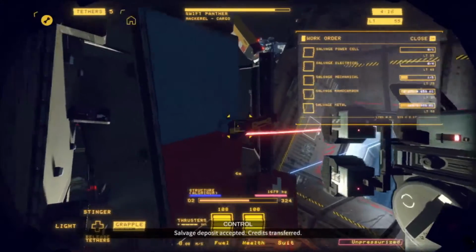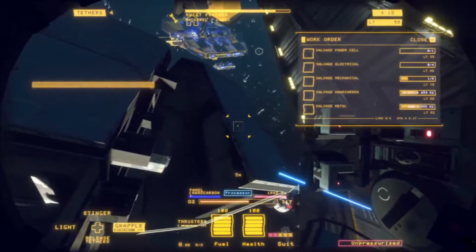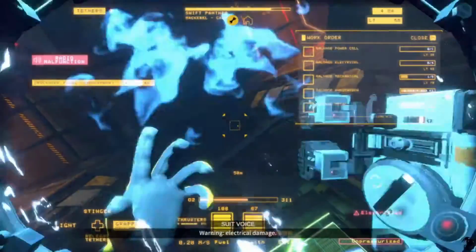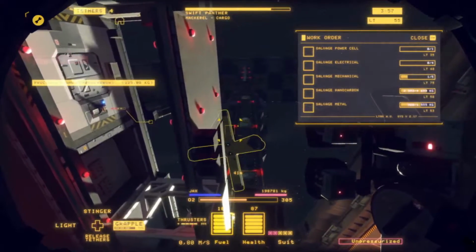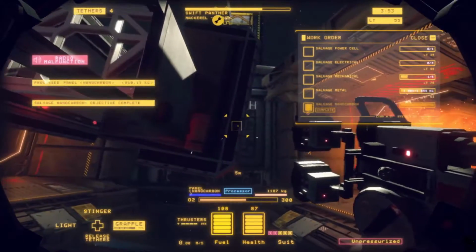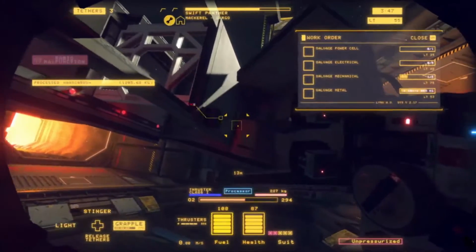Caution. Tether supplies are low. Yeah, that's there. Salvage deposit accepted. Credits transferred. So here's the power cell. Electrical damage. That was the power cell. So, don't know why it blew up. Well, that happens. So that kind of sucks.